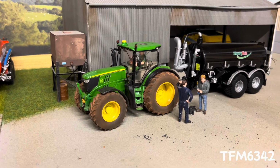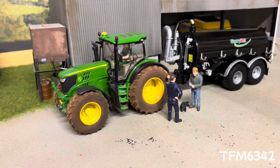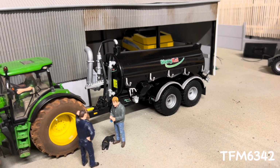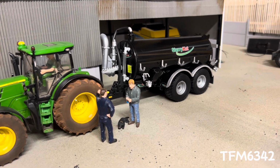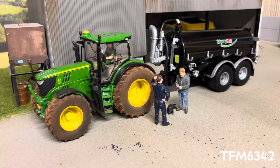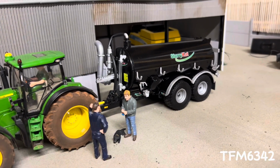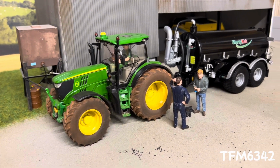Moving on over to this yard, as we can see, Christmas has come early. Got the 210R on the brand new Slurrycat twin axle slurry tanker. So they've just been and picked that up. Just came into the dealer. It's been PDI'd and here she is. So see what else arrives in their yard in the next few weeks. But we've got the lads just looking at it, ready for slurry season 2024.